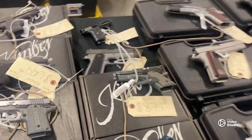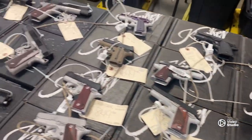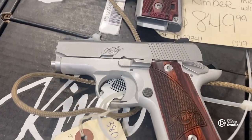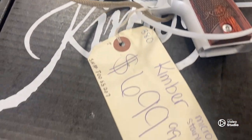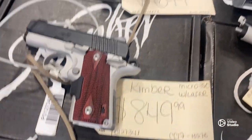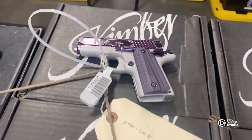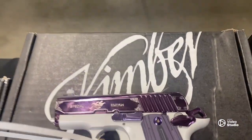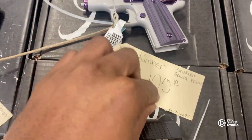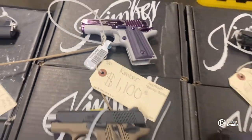Here go a bunch of small compact weapons, man. Looking at a bunch of small stuff right here on this side. Little pocket rockets, man. That right there, pretty. I like that there. $700 for that little small one. That one there, $800. And that's $699 for that there. Look at that purple one right there. That's fire. Purple right there. Let's see what the tag on the purple one is. $1,000. $1,100 for the Kimber edition.